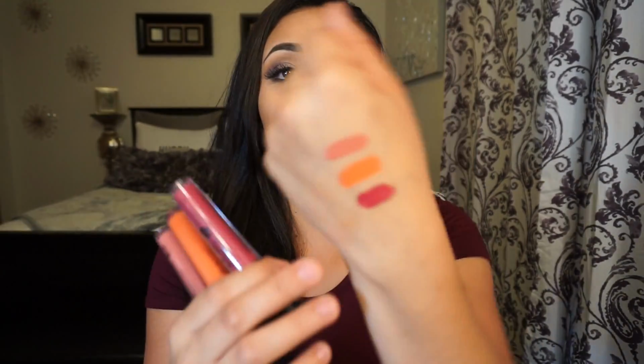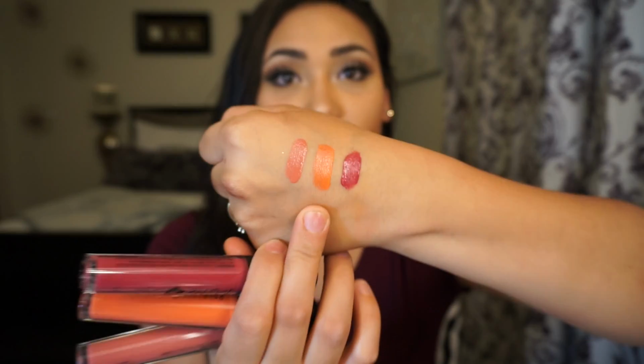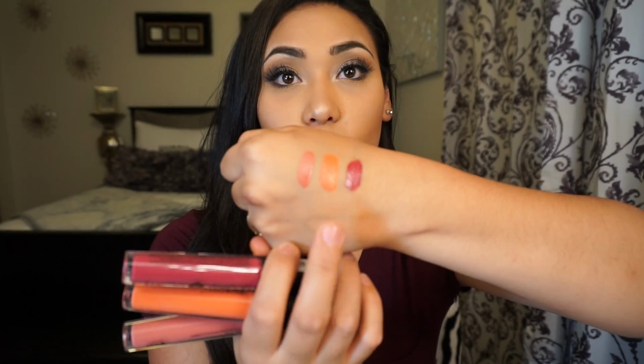Okay, so here are the swatches. This one is Petal, Coral, which is coming on super orange on my camera, but it is more of a coral, corally pink. And then I got 2 of the Prolux matte long lasting.